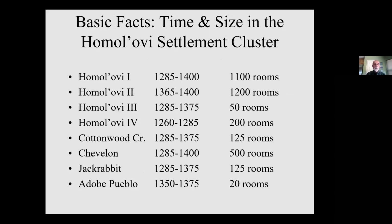The 7 major Homol'ovi sites and then another one near Homol'ovi 1 are listed here in terms of their size. For those of you who aren't familiar with these or haven't visited them, you may be surprised at the size of, in particular, Homol'ovi 1 and 2, having over 1,000 rooms each. And then several others of the villages are much smaller, but Chevelon, which is kind of on the eastern end of the settlement cluster, has 500 rooms. Our excavations totaled fewer than 200 of the total of over 3,000 rooms.